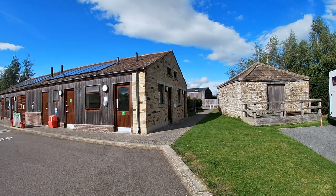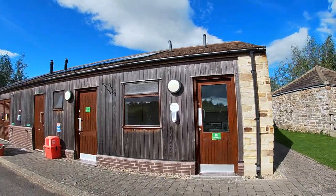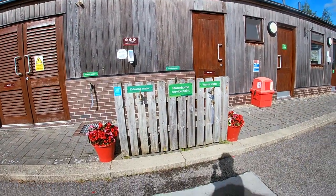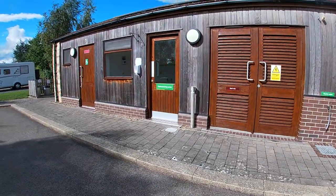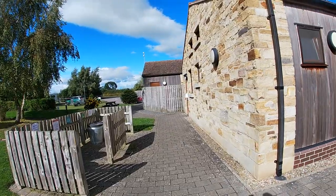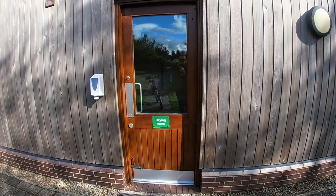At the end there, that's the ladies' showers and toilets. And then we've got the laundry, the motorhome service point, and extra water points as well. Next is the dishwashing area, and then disabled facilities. Here's the gents facilities, and then just coming on here is a drying room.